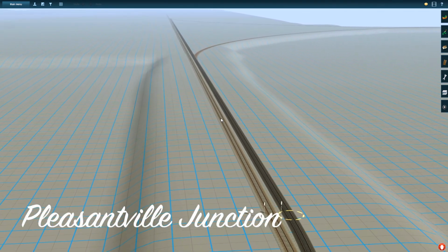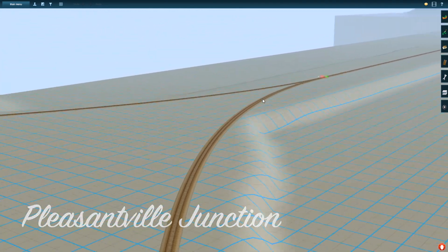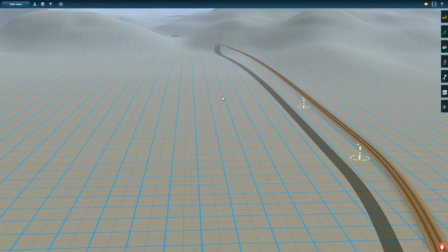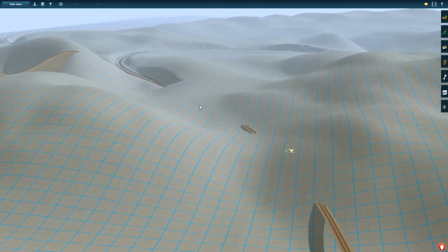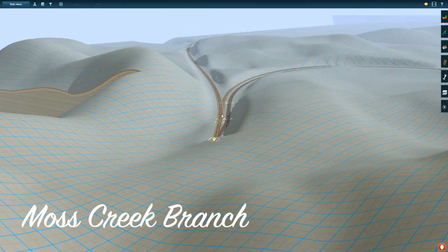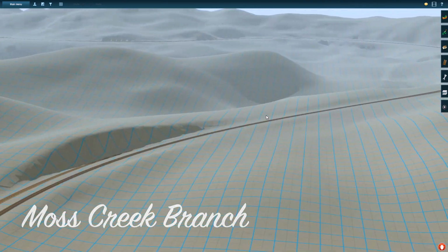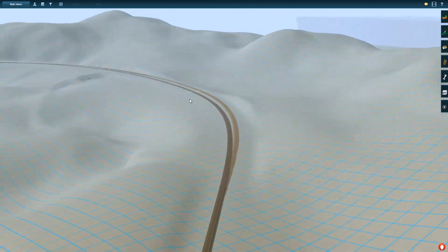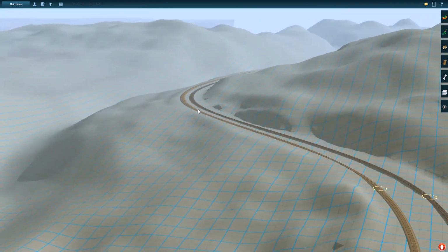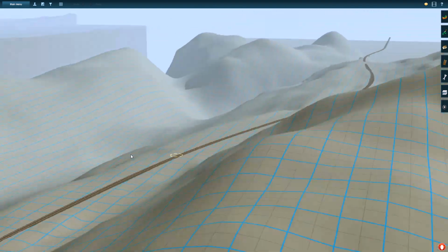All right, so this is the junction for the Pleasantville Secondary. And down this branch is a, let's see, I don't even remember if I did anything. So let's fly down it really quick. There's a lumber company down here. Yeah, this is definitely far from done. This junction here goes over to the Moss Creek branch. So I was trying to build it up into the mountains, but man, at the time I started doing this, I had no idea what I was doing. And I probably still don't, but I'm going to figure it out for you guys this time. This looks so bad. Oh my gosh. All right, so that's Moss Creek. It's not going anywhere. Let's go down the rest of the Pleasantville.